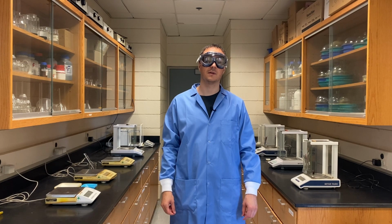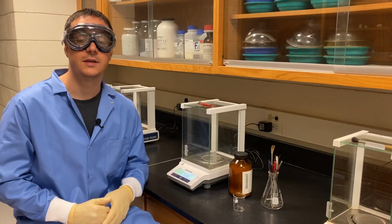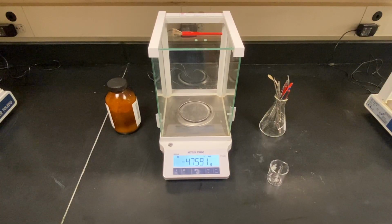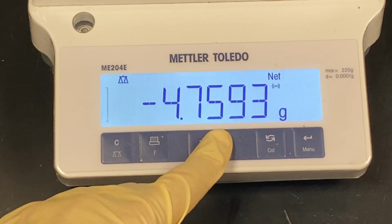If you need a specific amount of any chemical, you can weigh it out here in the balance room. Using a balance is pretty simple. Let's walk through it. The first thing to do before taking your measurement is to zero out or tare the balance, which can be accomplished by pressing the 0/T button.